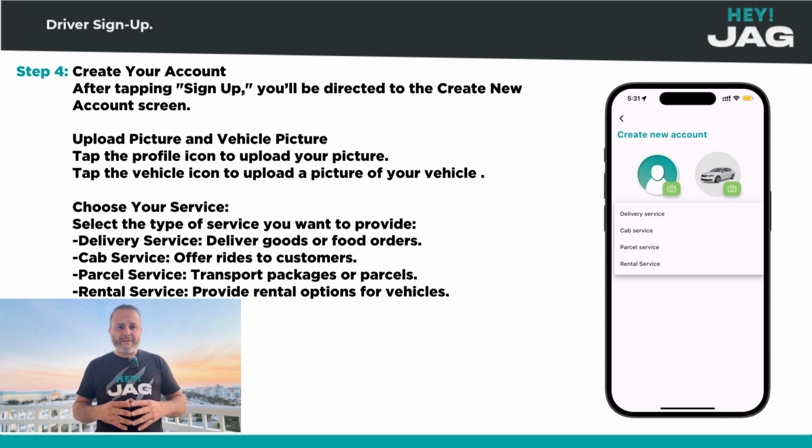Choose your service. Select the type of service you want to provide. Delivery service: deliver goods or food orders. Cab service: offer rides to customers. Parcel service: transport packages or parcels. Rental service: provide rental options for vehicles.